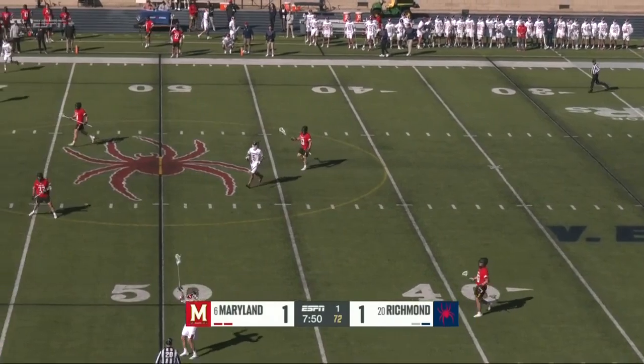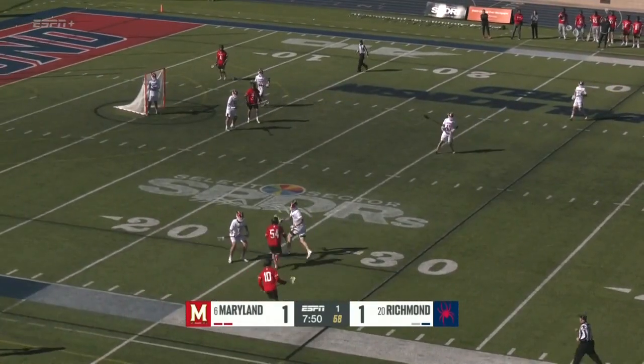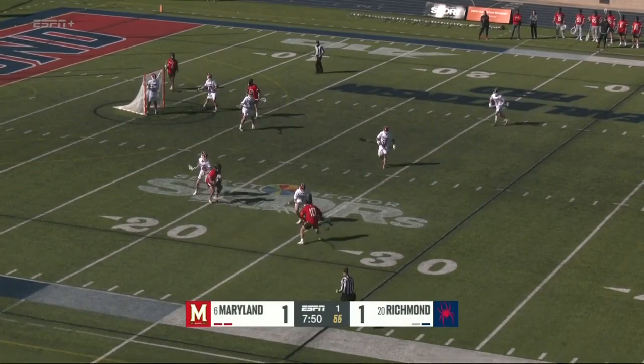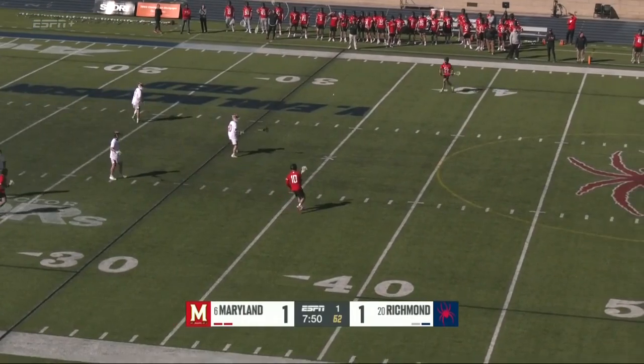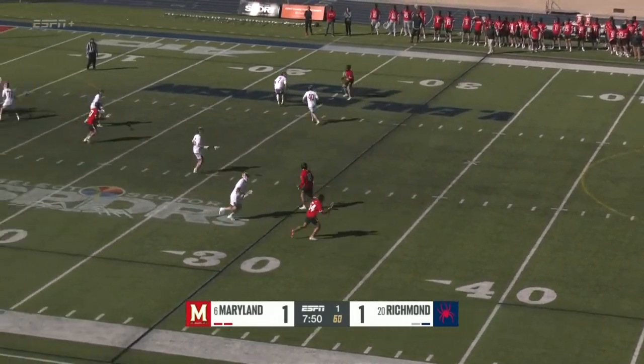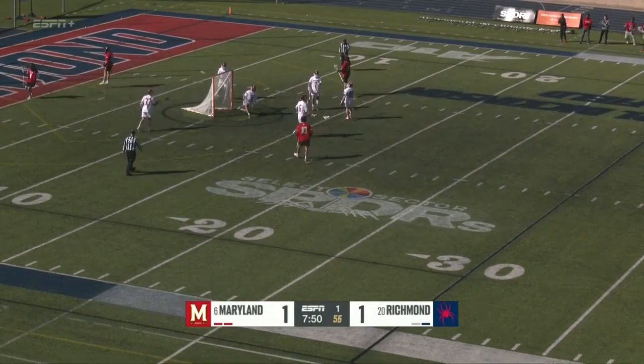Richmond staying with that drop back ride, which tends to give you the ability to get in and get organized on defense, because you're dropping your defensive midfield back. Usually it takes a little longer to clear the ball, gives you a chance to sub in your defensive players, and so you take some transition out of the game.